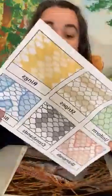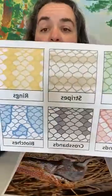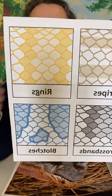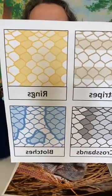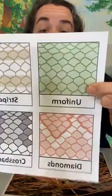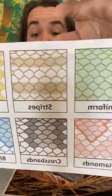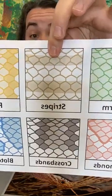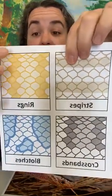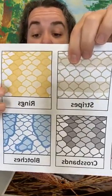And snakes have lots of different patterns, and I have a few examples here. Lots of different patterns and colors on snakes, and I've colored these so we can see them a little bit better. Some of them have uniform coloration, so they're all the same color. Some of them might have stripes, so they have narrow lines that go from their head to their tail. Some of them have rings that go all the way around their body, even on their belly.